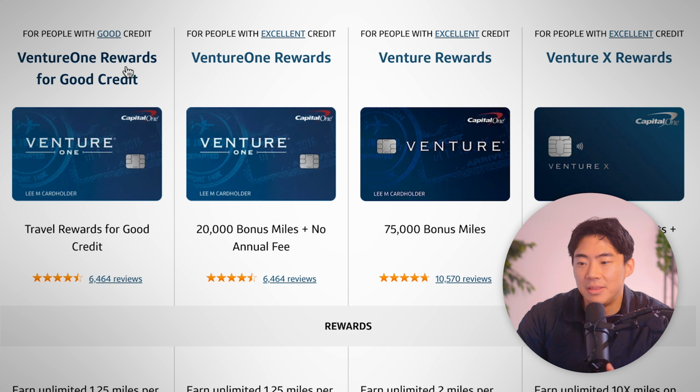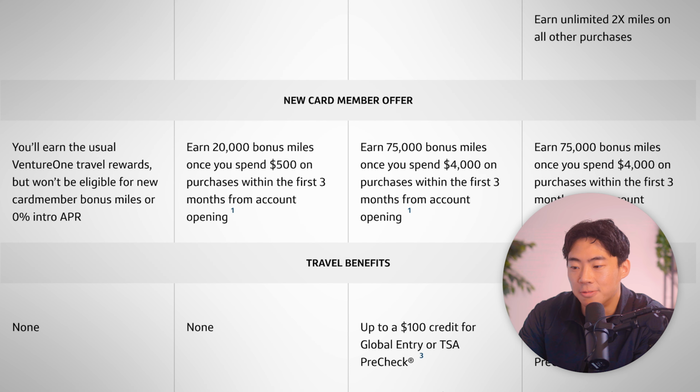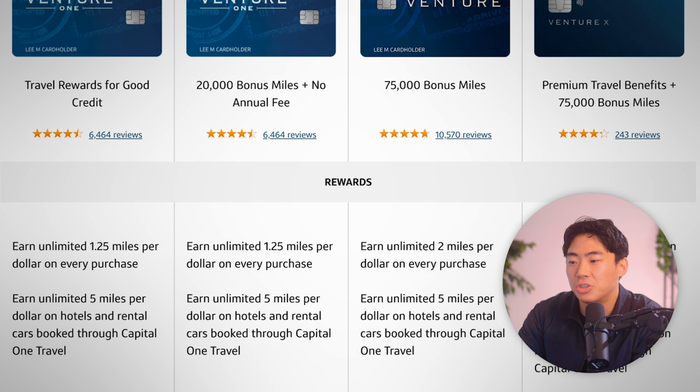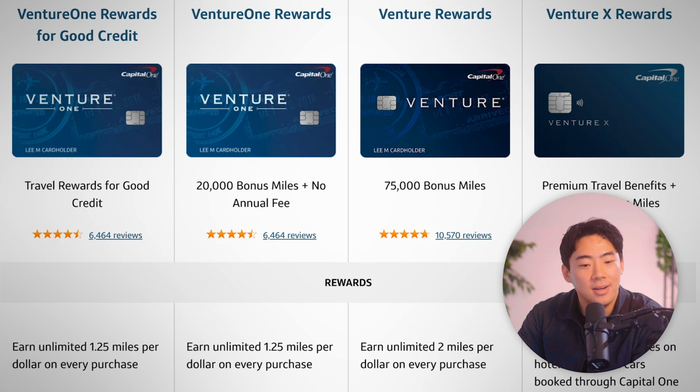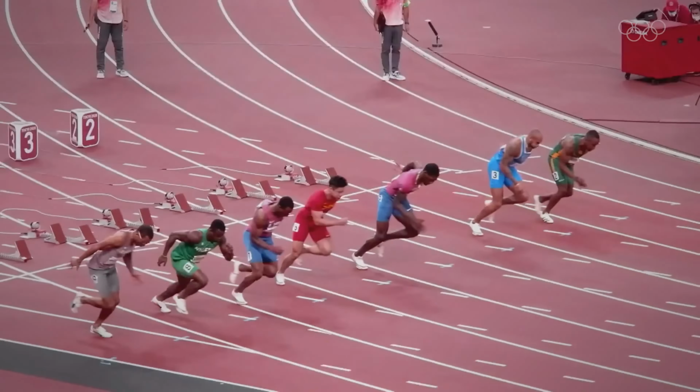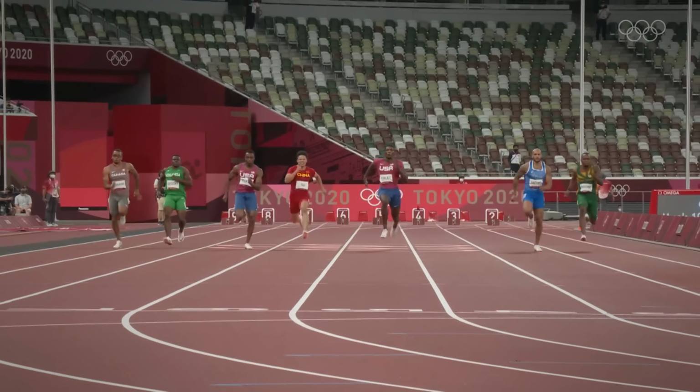On that list is the Venture One Rewards that is meant for people who are just getting started out within the credit card space. You also have the Venture One Rewards that comes with no annual fee. You get the Venture Rewards that has a 75,000 bonus mile welcome bonus incentive with a $95 annual fee. And you'll also have what we're talking about in this video, the Capital One Venture X, which is what I would consider really the elite out of the bunch. It's like if you have a group of siblings, this is the one that is just like the Olympian, the athlete, the one that always seems to be doing very well in whatever they pursue.